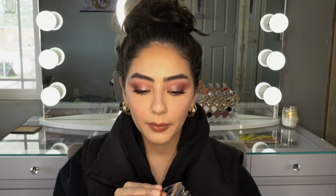Also, anything from Haus Labs, literally their blushes are gorgeous. I would recommend any of these colors. They look super beautiful. So if you guys are waiting to buy something from her brand, definitely these. Check those out.